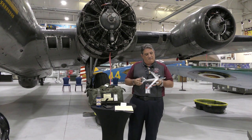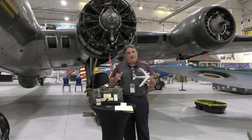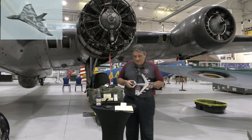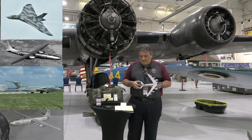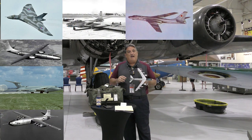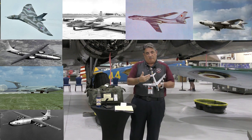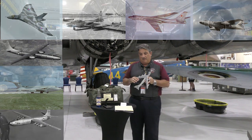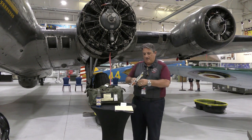Now, for those of you who are keeping score at home, the comparable aircraft, and some of them we've mentioned, are the Vulcan, the XB-46, the Victor, the XB-48, the B-45, the Russian Tu-16, and the Valiant. So there were a whole bunch of aircraft that were in this performance range and envelope at that time in the Cold War. But nonetheless, this is a fascinating airplane.